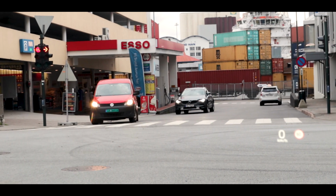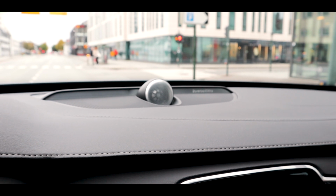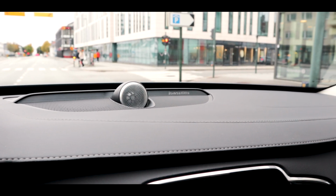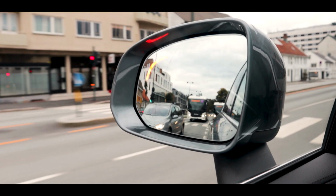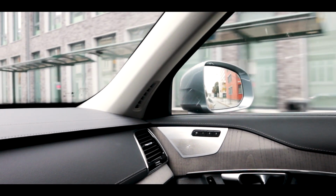Volvo's semi-autonomous driving aid is called Pilot Assist, and the current version, Pilot Assist 2, came out in the summer of 2016. It works up to 140 kilometers per hour, and below 30 kilometers per hour it works as traffic jam assist.